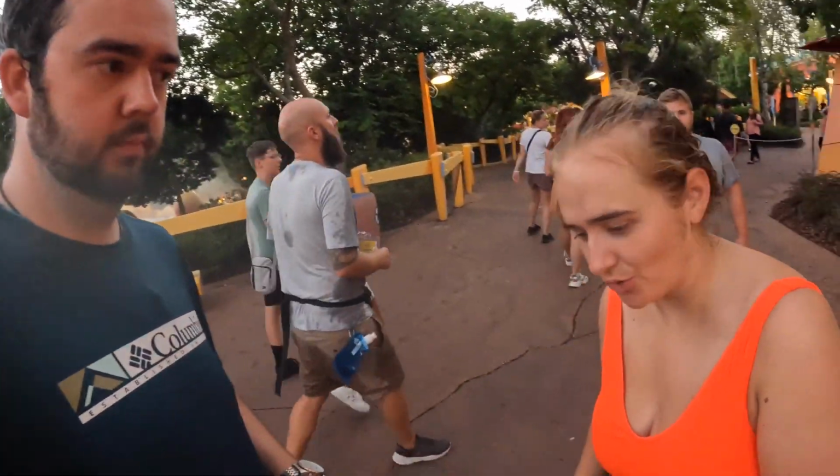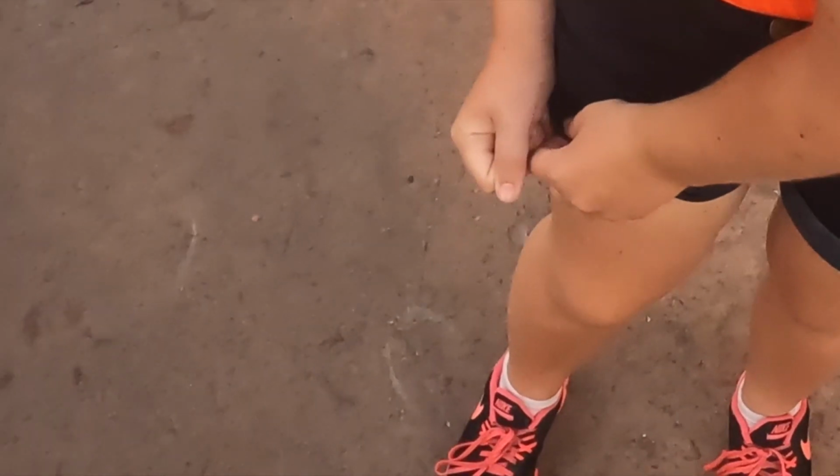What did we just go on? We just went on the rapids, and you can't really tell. I think you can tell. But we got very drenched. See if you can see me wring out my shorts. Yeah. We got very wet.